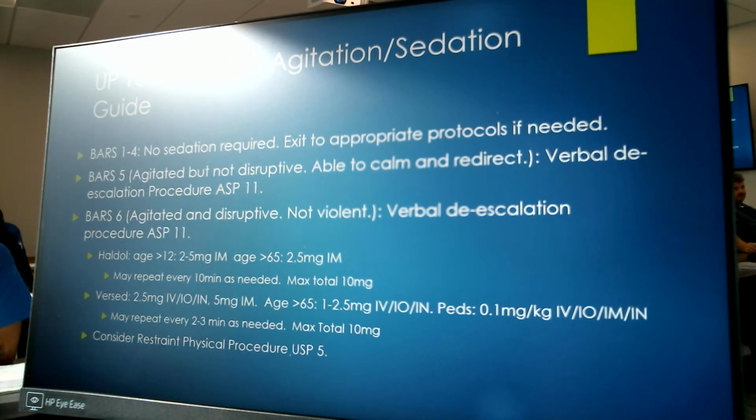Remember with Haldol, it takes a little bit more time to kick in than your Versed does, so give it a little bit of time. It's not going to be really instant in a minute. You're not going to see that change for most patients.